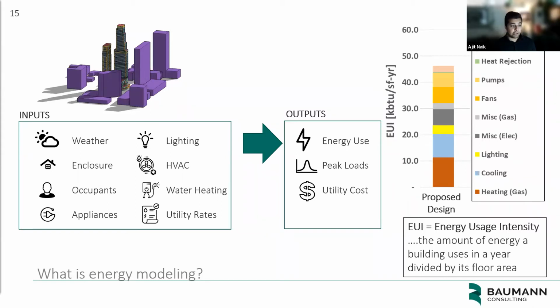Different projects can have different end uses, but these are kind of the big players that you'll see here. We're also able to get peak loads out of energy modeling software. So not just how much energy, say, does the heating system use in a year, but what's the peak demand that it uses at any one time. This type of information is very useful for sizing equipment and selecting HVAC equipment. Lastly, but not least, we get utility cost out of this, cost savings. It's not just about energy savings, but any energy modeling study always has to take a look at the costs as well. Lots of times when we talk about energy use in buildings, especially under the framework of energy modeling, we talk about energy usage intensity, or EUI. So generally, this is the amount of energy a building uses per year divided by its floor area. So if you see this terminology referenced throughout the rest of our presentation, that's what it refers to.